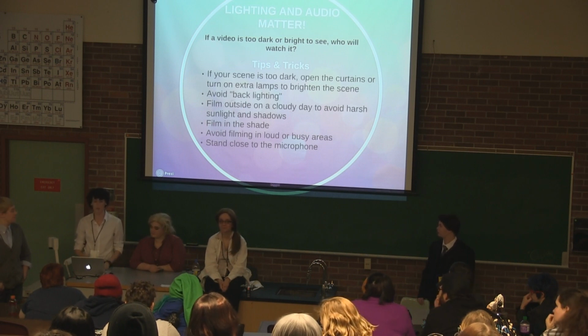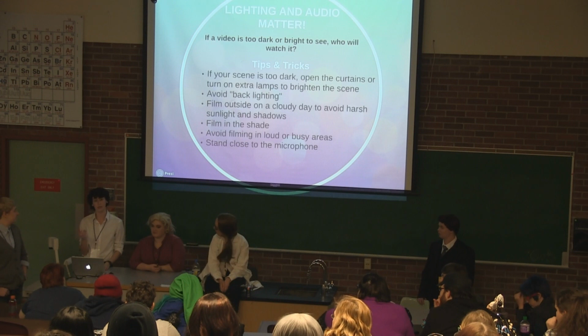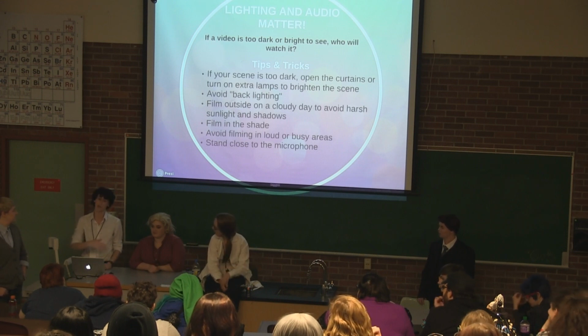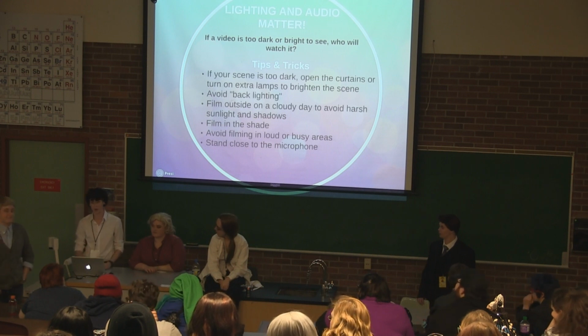And also stand close if you have a microphone, or even if you have a microphone on your phone. A lot of phones and cameras have microphones built in, which is totally fine to use. You just want to make sure that you're in close enough range for it to pick up that voice or any sounds you may or may not be creating.